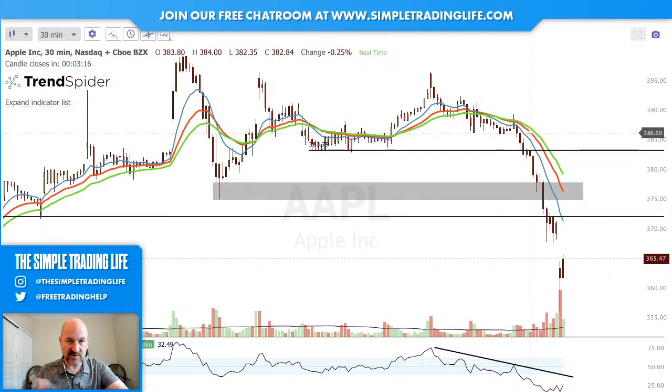Okay. The 3 moving averages. This is our new strategy that we've been teaching to the room. The 3 equal EMAs. Are they widening? Were they widening here? Absolutely. We had identified a level of structure that was going to be our trigger point. If we could break this level of structure, that's your trigger point.